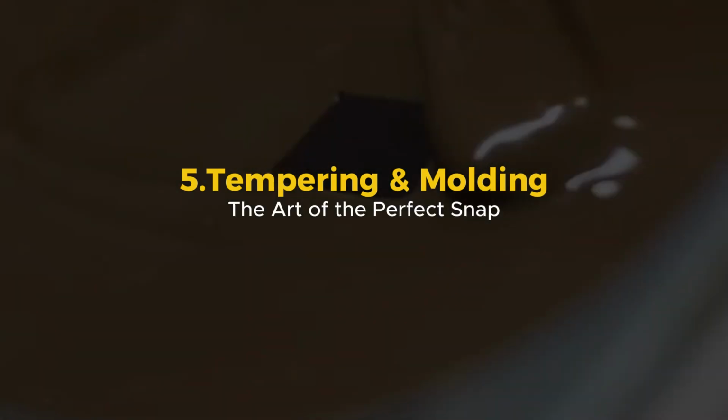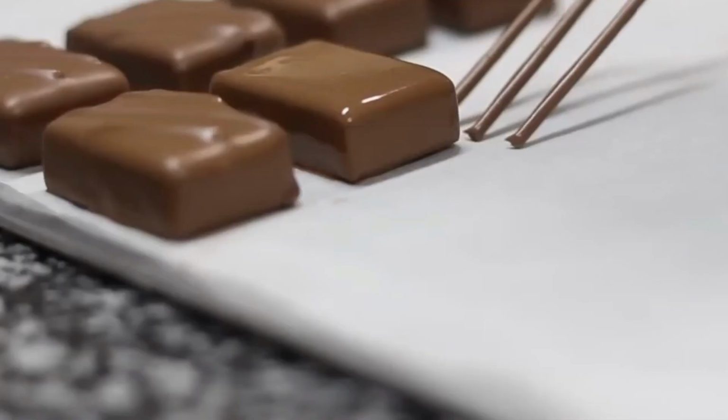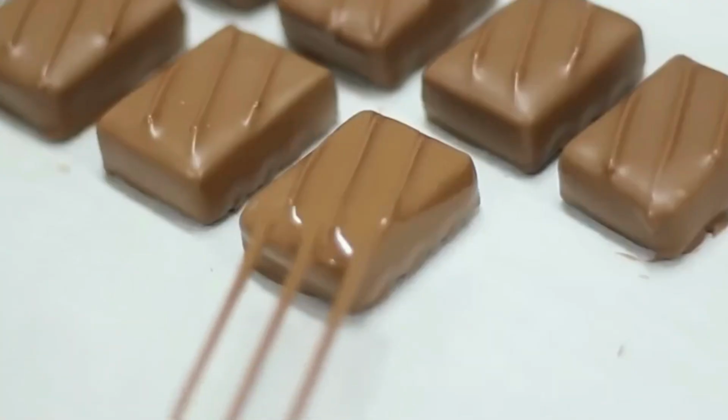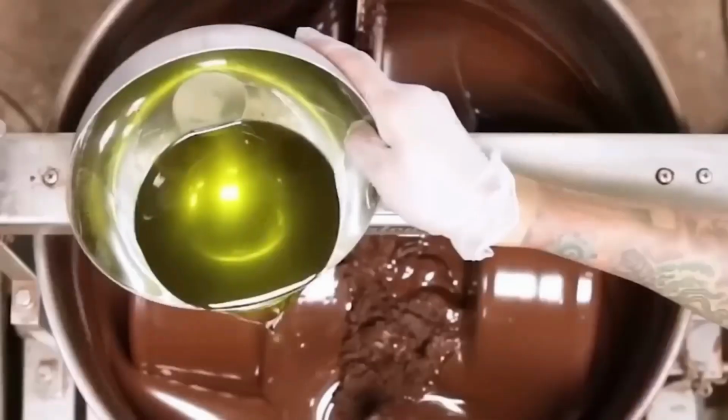5. Tempering and molding, the art of the perfect snap. Ever noticed how a good chocolate bar snaps cleanly when you break it? Or how it melts smoothly on your tongue instead of crumbling? That's all thanks to a delicate and precise process called tempering.